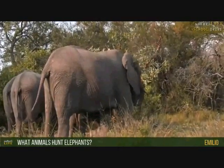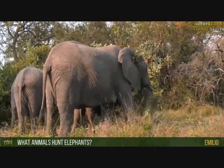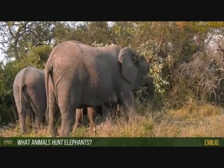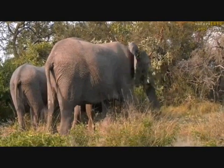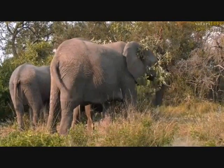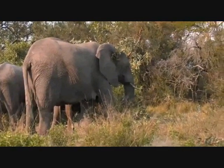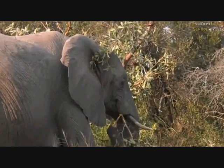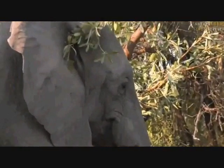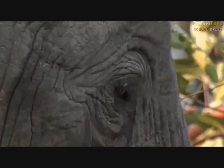I think the biggest threat to elephants are actually humans, unfortunately, because people want to kill these beautiful creatures for their tusks. But luckily, in the Sabi Sand, in the Greater Kruger National Park, the poaching problem is getting better for the elephants. But in the rest of Africa, unfortunately, it's not great. And then you also get lions. In Zimbabwe, you also get lots of different types of lions that will hunt elephants.